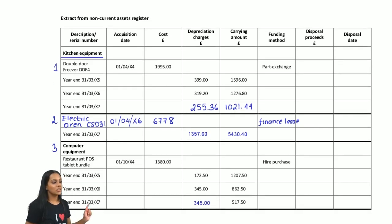Now what I can do is check if the carrying amount does add up to 517.50. So to check that, to get the net book value at the year end, you begin by taking the net book value at the year start minus the depreciation charge for that year. So 862.50, take away 345, that gives us £517.50. And there you have it, guys. That is us filling in the non-current assets register, dealing with additions and depreciation charges.